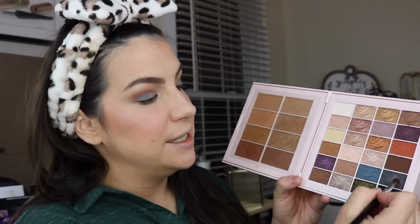Now going back to the crease, this is my Sigma Precision Firm Blender. It's called the E42, and I'm going to go into this kind of more smoky, deeper, kind of unique color, bluish charcoal, and maybe let that come into my crease near this blue.